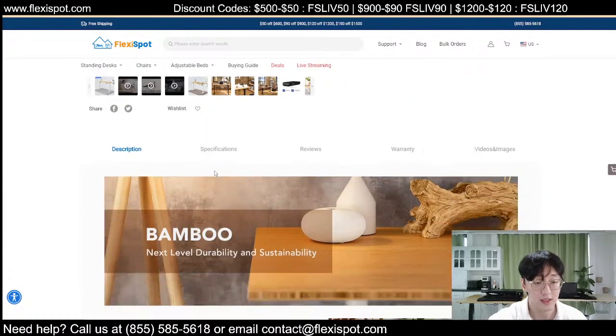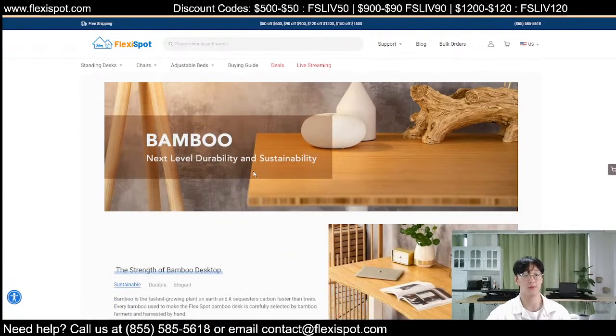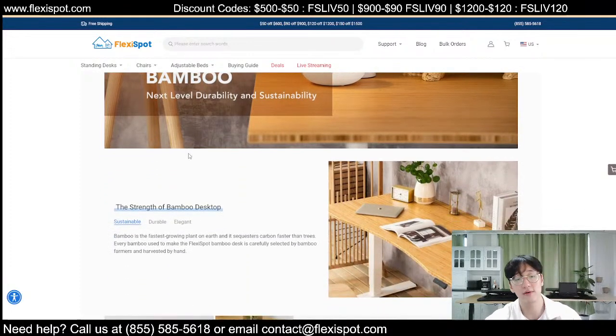Alright, so why the E1? Well, it's made of bamboo. The desktop is made of bamboo, which is next level durability and sustainability. Bamboo is the fastest growing plant on earth, and it sequesters carbon faster than trees.